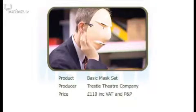How did you feel seeing them in use? I mean, have you seen pupils respond really well to them? Yes, there's just something magical about masks in general.